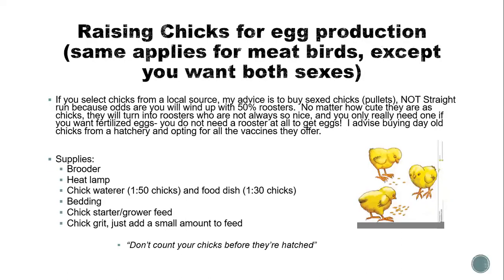So when you're raising chicks for egg production, the same basic procedure and supplies apply to meat birds, except you don't necessarily need to choose all hens for your meat bird population. But when you are selecting chicks from a local source, my advice is to buy sexed chicks, which are called pullets, not a straight run, because there's a really good chance that half of your straight run chicks will be roosters. And you don't really want to have a bunch of roosters. One might be nice, and you could still wind up with one rooster even if you buy pullets.